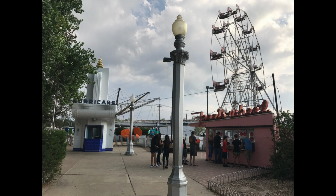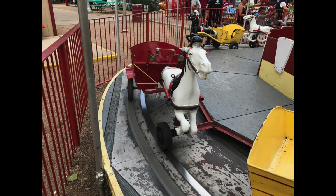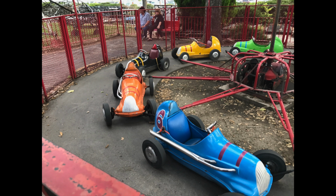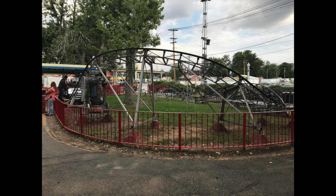Park also had a really cool kiddie section with old classic rides, like the Pony Cart. You saw this on an episode of American Pickers. Got some other flat rides here for kids. And then coming up here, my 500th roller coaster, Kiddie Coaster, at Lakeside Amusement Park.